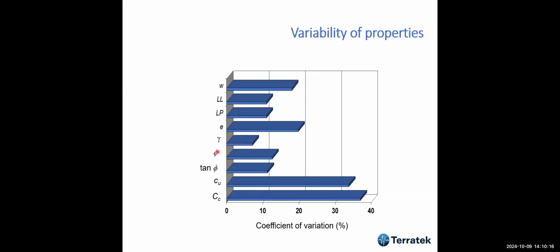Also, when you're dealing with drained soil, that you want to have the drained friction angle, both the phi and tangent of phi, they have not very large variation. Water content is less, limit is medium, but void ratio is large. But what is striking is these properties here have a very large variability.